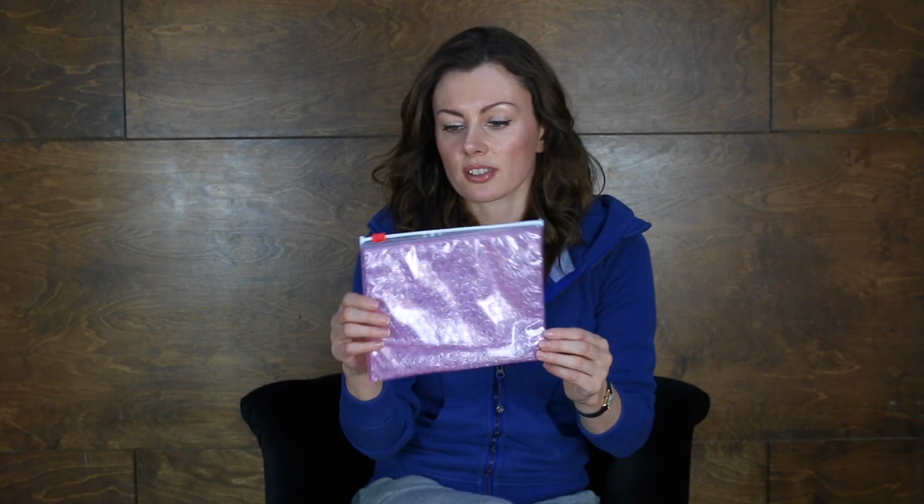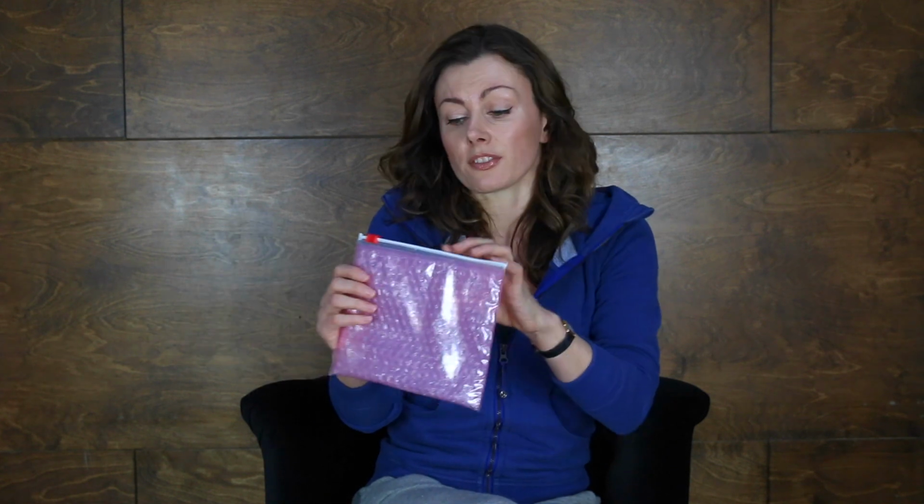So to start off with, I've taken one of the lovely Glossier pink pouches, which are just about the right size to gauge your toiletries for on-board travel anyway. So convenient if you have a spill, not so difficult to clean, and yeah, they're just quite cheering, aren't they?